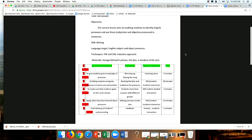And then we have 10 minutes for pair work and group work interactions. Students are going to be divided into groups, and they're going to discuss what they understand from the lyrics. That is reading the lyrics and underlining the pronouns. And then they have 5 minutes to work with larger groups to check their answers, to make sure they agree on the same answers.